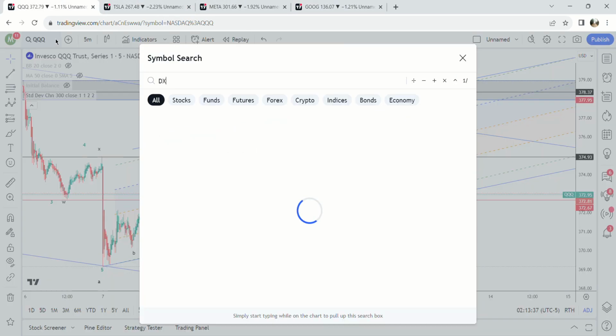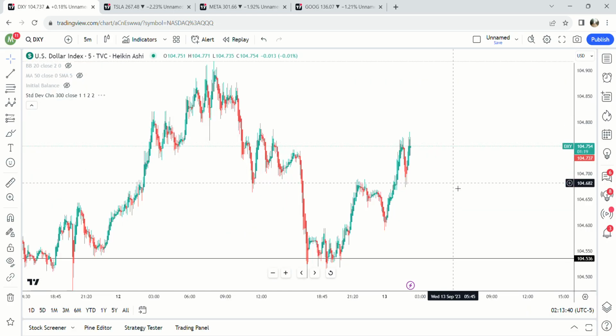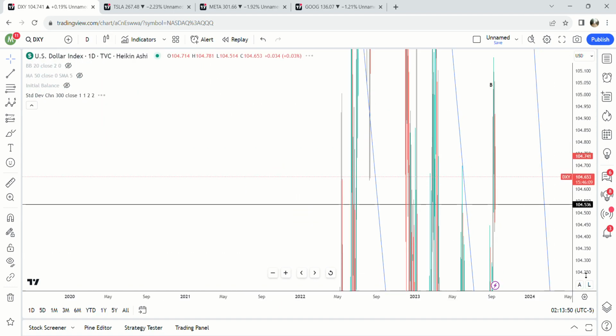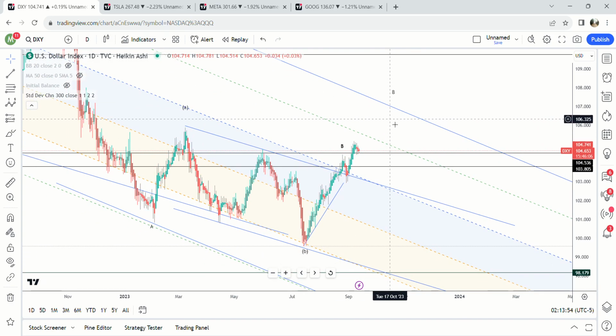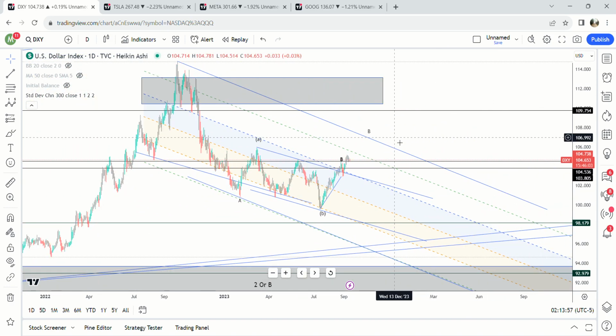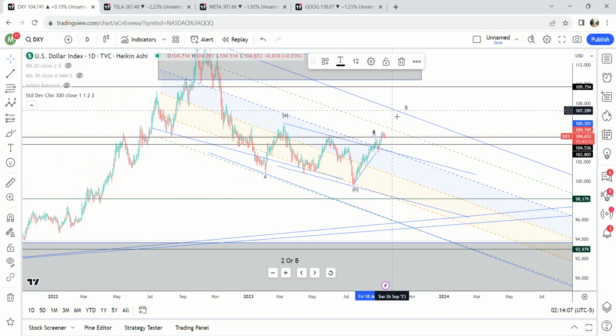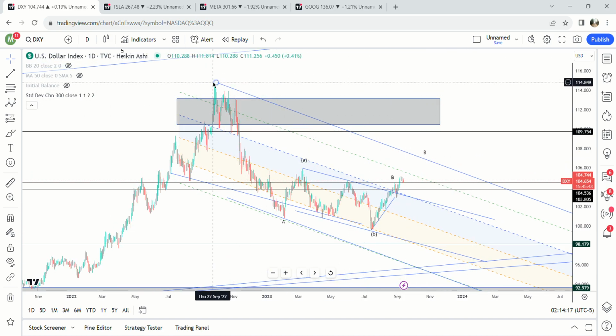Let's go over the dollar. Dollar 104.73. On the 5 minute, it's getting to the top of this range, kind of like I talked about in the other one. And on the daily, it's getting to the very top of the range as well. So that means that it can still go outside this range. I'm still looking for this to potentially go up to 109. But it is getting to the top of the range, so you can see it went outside of it a little bit on this move in September of last year. We'll see what happens. Still in a C wave of the overall B wave.